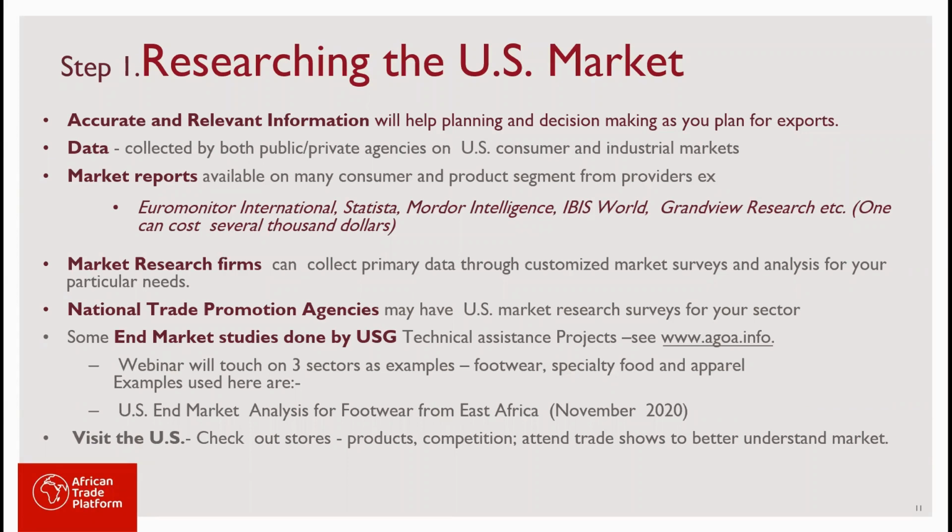So I'll just give you an example of some market research that was done for the footwear sector that we mentioned earlier. If you're looking at a market like the US, you want to understand the size of that market. You want to understand who else is in that market in terms of who are your competitors, alternate suppliers.